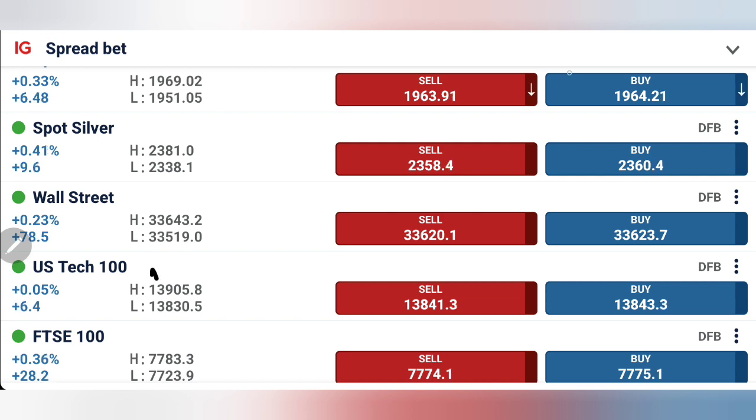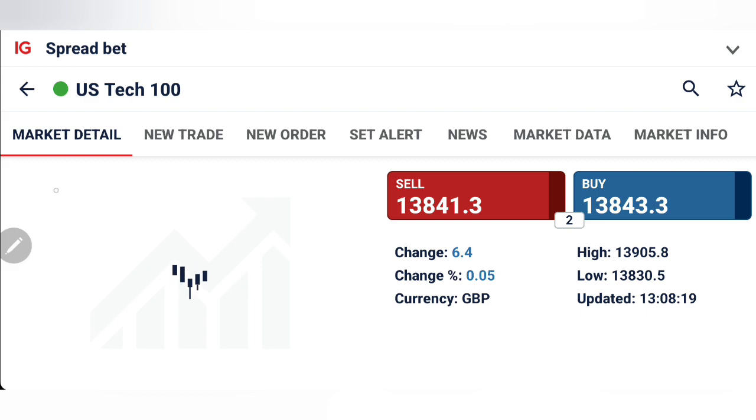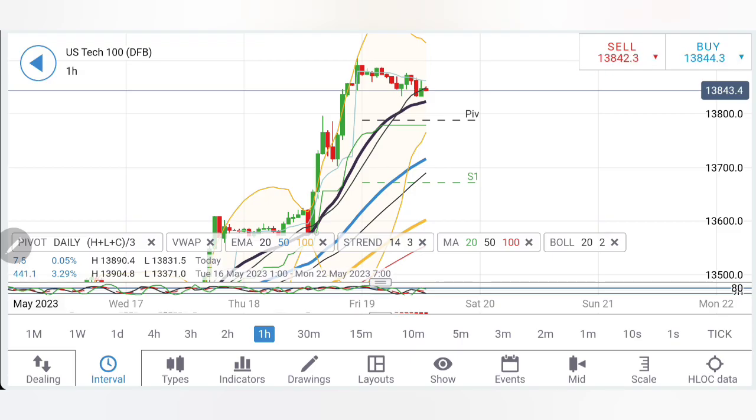Let's start. First we'll look into Tech 100 followed with Dow Jones. Do watch till the end. Now see, look at the hourly chart.